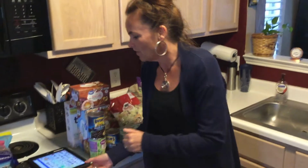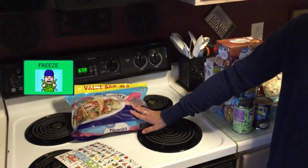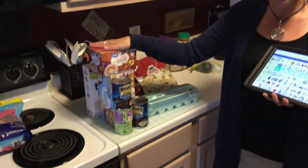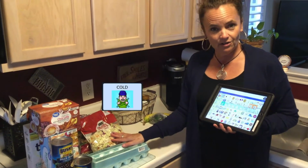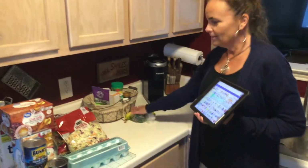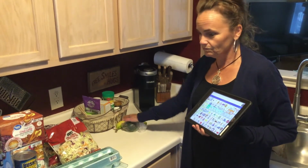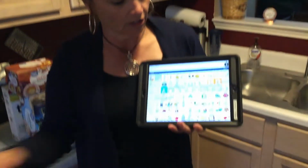Okay, so now we have all of our things sorted. We have things over here for the freezer, just our fish. We have some items for the pantry. They don't need to be kept cold. We have our items that go in the refrigerator. They stay cold but not frozen. And we have some items that just stay here on the counter. So let's start with, where is our fish gonna go?